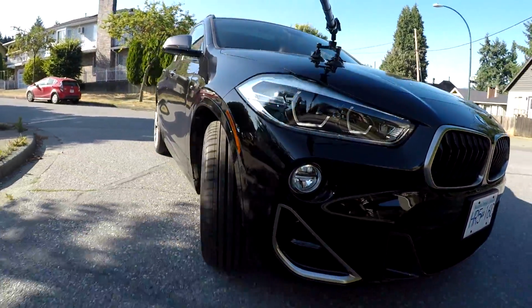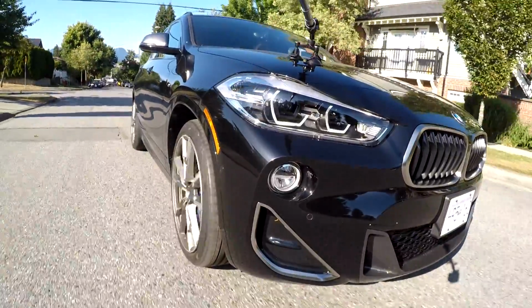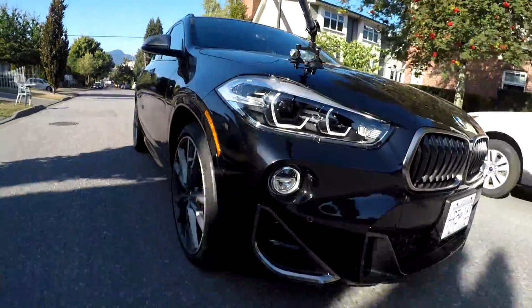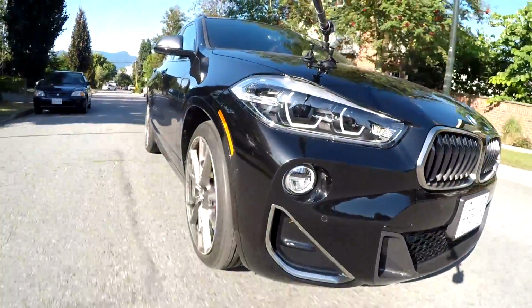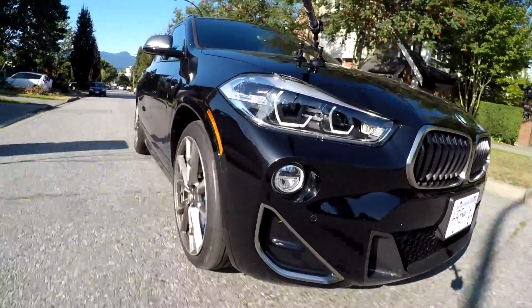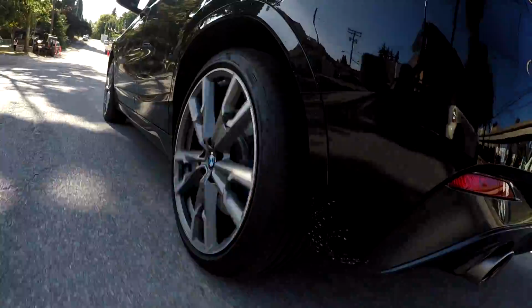And on that note, let's talk about how the car drives. Well, yeah, it's fast. It's an M Sport, which means it's not an actual M car. There's an X3M and an X5M, but this is not an X2M. This is an X2 M35i. So not quite the full M car treatment, but you're definitely getting more performance and more power than you would get in a regular X2. And yeah, you feel it.